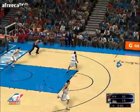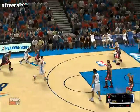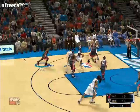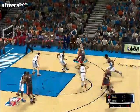A lot of people thought the East would be a cakewalk for Miami last year, but Indiana made sure that wasn't going to be the case. What a series with the Pacers using their size and strength to pound Miami down low, and eventually the Heat were able to pull it out, but boy, was that a tough series.